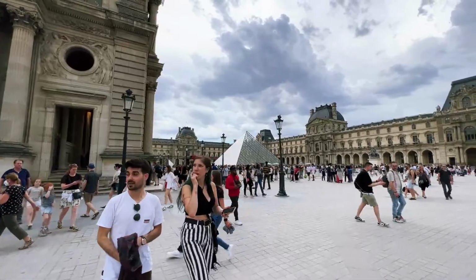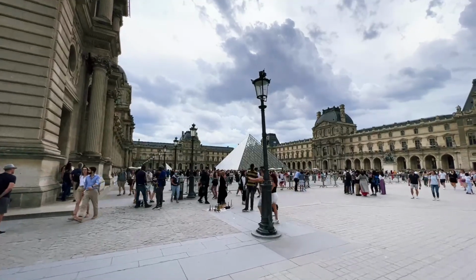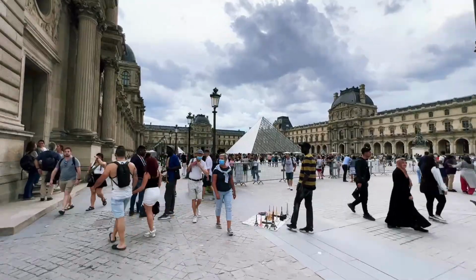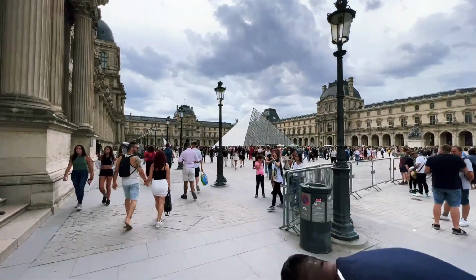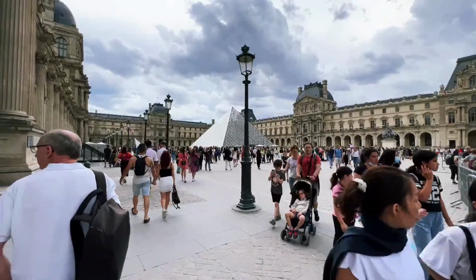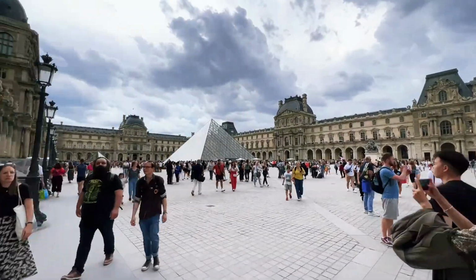And here we are. Let me know what you think about this glass pyramid in front of the Louvre. Does it beautify it? Does it ruin it? Does it destroy the sanctity of this great museum? Or does it bring these halls of antiquity into modernity, where it should be? What do you think about this glass pyramid?